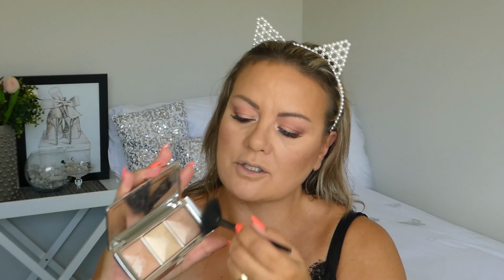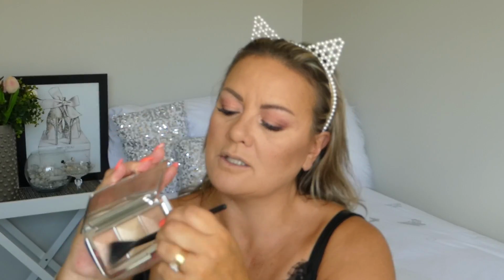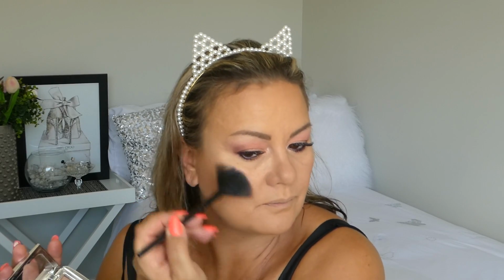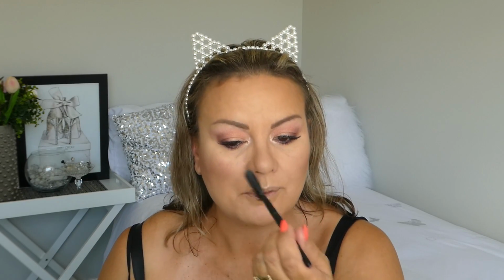Whilst we wait for the one coat to dry, I'll go with my metallic strobe lighting palette, and I like to go just across all of the powders. Just do tops of my cheeks. Cupid's bow. Tip of my nose. Another coat of mascara.